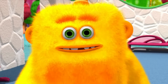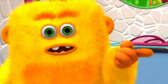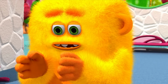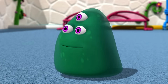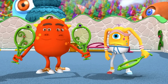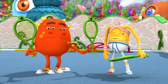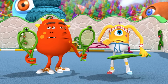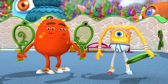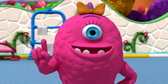Do you remember how to double something? Oh, yes! We need to figure out how many rackets are in the first set, and then add another set with the same number of rackets. So, how many rackets does Double Monster have? That's the first set. Yes! Two! So we need another set of... how many? Yes! Two! But Muddle Monster only has one, so he needs one more.